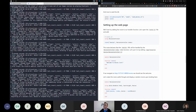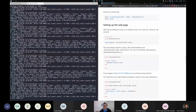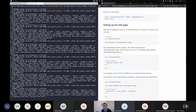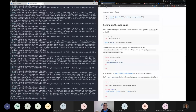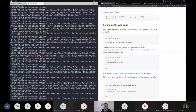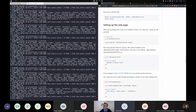Let's see what happens. All right. So now it runs over each of the rows, sets up the objects, and persists them to the database. In the REPL, we can see in development mode all the queries which are being run against the database for each of the objects.